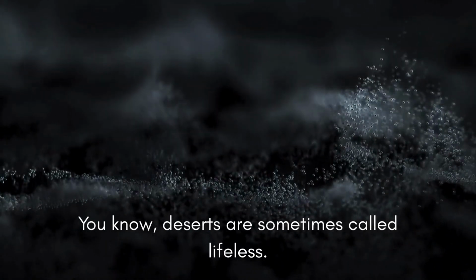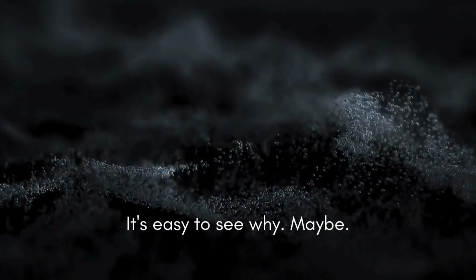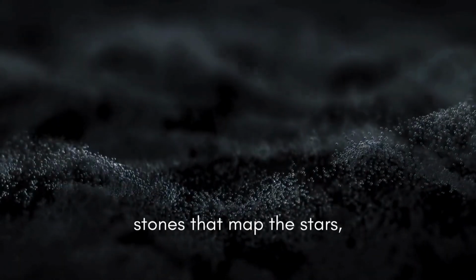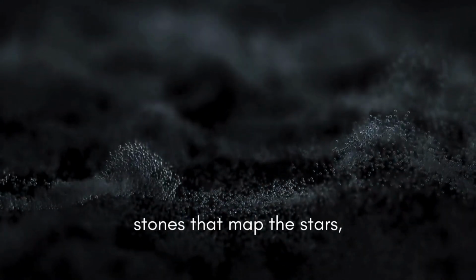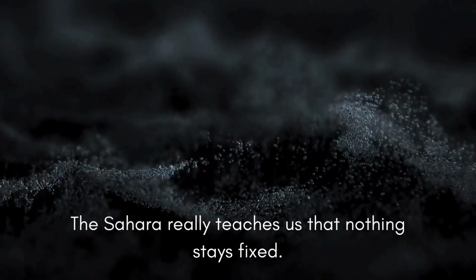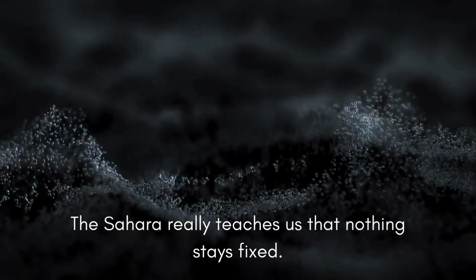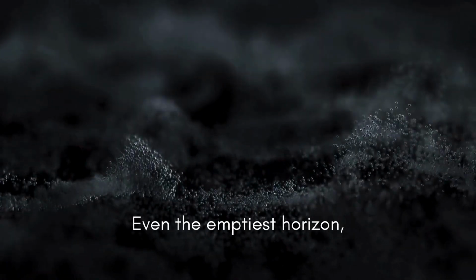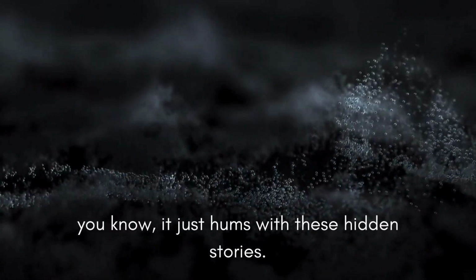You know, deserts are sometimes called lifeless. It's easy to see why, maybe. Yet here, you have dunes that remember hippos swimming, stones that map the stars, glass that holds the fire of a cosmic kiss from millions of years ago. The Sahara really teaches us that nothing stays fixed. Not climate, not culture. It's always changing. Even the emptiest horizon just hums with these hidden stories.